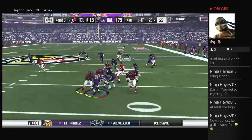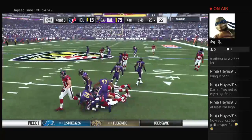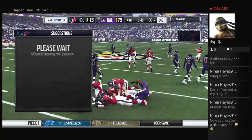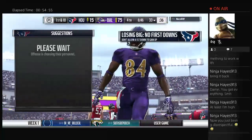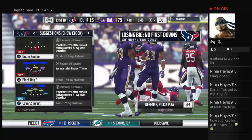This is taken at the 23. Give him 11 yards that time on the return. And the Ravens, they'll take over. And now Baltimore gets set to take the field.